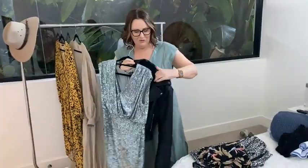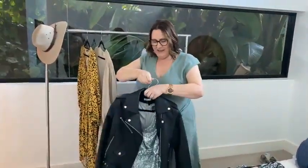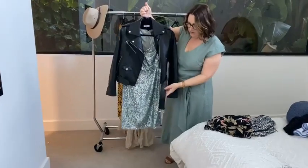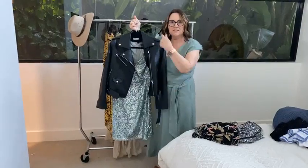It's a bit of a wild child look. It's a bit creative. So we put the two together, and then we paired it with a black pair of sandals, which I don't have here at the moment, but they've got two straps over them that match the belt of the jacket. So it really just ties it in.